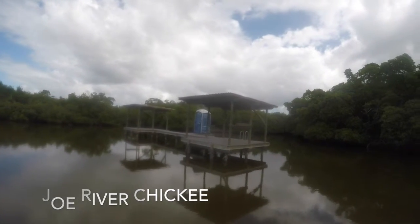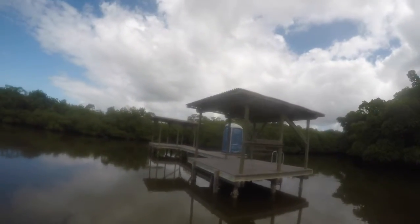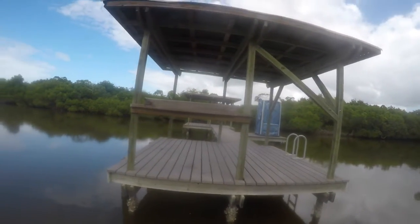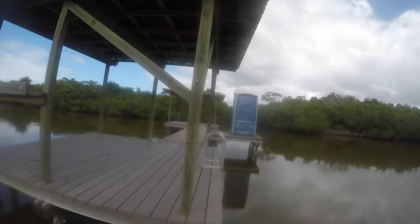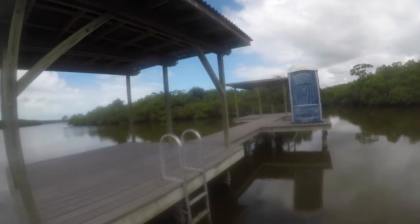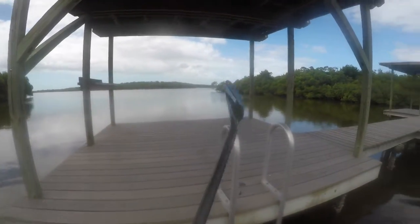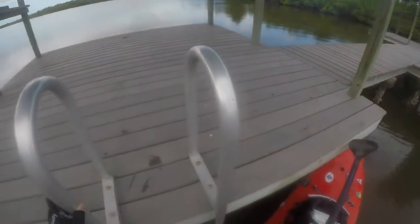Joe River Chickee, the place where I am going to eat lunch. Cool spot, tucked on in. I imagine in the evening you would definitely need a thermal or ten. But sheltered from most of the wind, at least on three sides. And you even get a shitter. I don't know if I would necessarily ever use that, but the last time I was camping in the Everglades and stayed on Chickees was after a hurricane, or actually a government shutdown. Ooh, that hurts. Ooh, a nice scratch. Keep scratching, yeah.